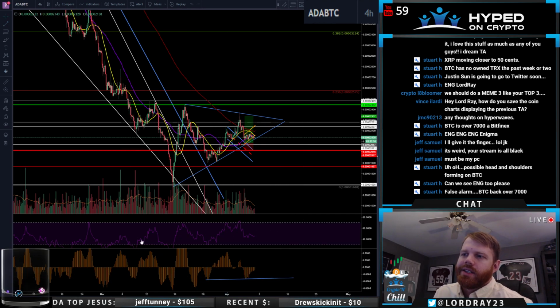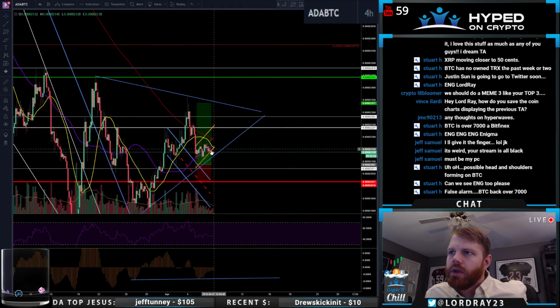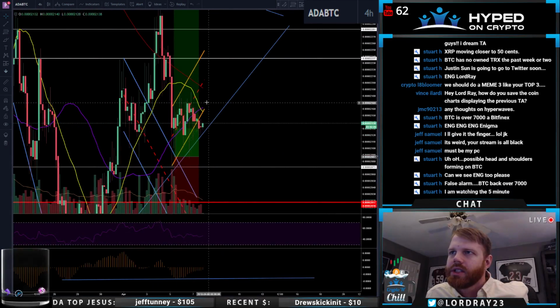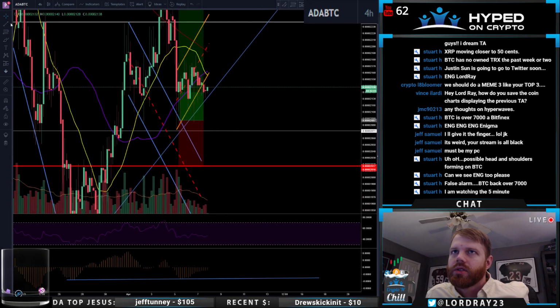Almost a class C bullish divergence on ADA, and I mean, you probably got that little spike here. That's not good price action. You don't want to see this type of thing after you have a huge spike like that. Head and shoulders. Possibility of head and shoulders, guys.